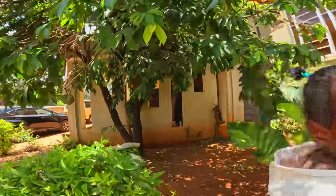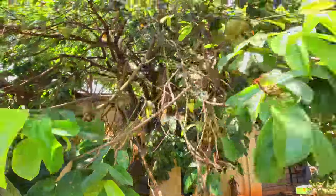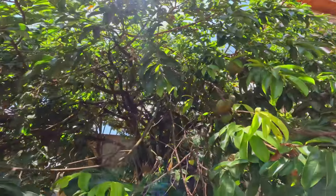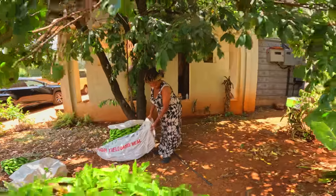Yeah, guys, and these are fruits. Can you see? This is a whole tree full of fruits. This is how big the tree is.